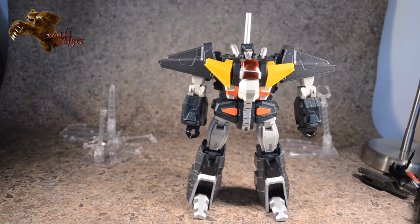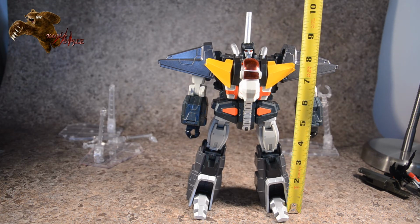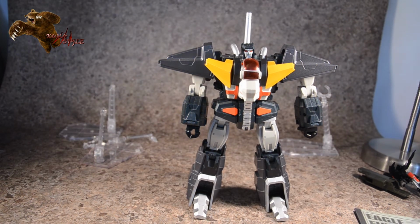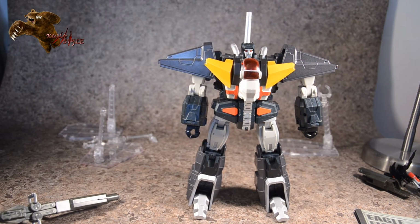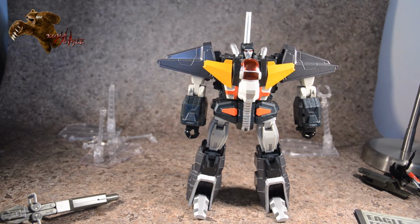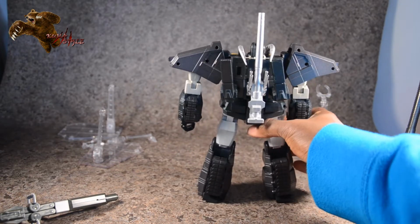Alright, and here is his robot mode. Let's go ahead and take a measurement here. Head to toe, you've got just under 9 inches here. Okay, so between 8 3/4 and 9 inches. So this is a big, big boy. He does come with a weapon of his own, as shown at the beginning. And this is the most posable robot mode of any of them, because he makes up the majority of the, I guess, middle body for the Dancouga Gestalt itself. So taking a look at it from all angles here.